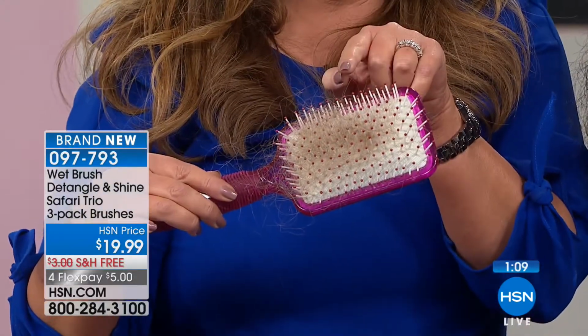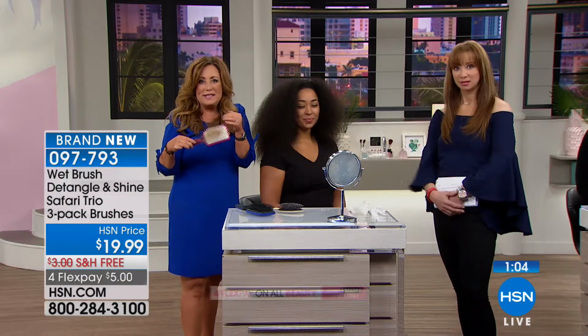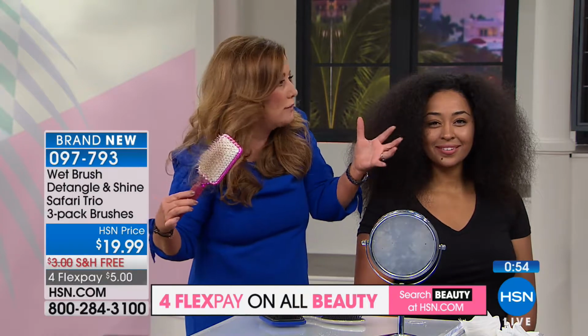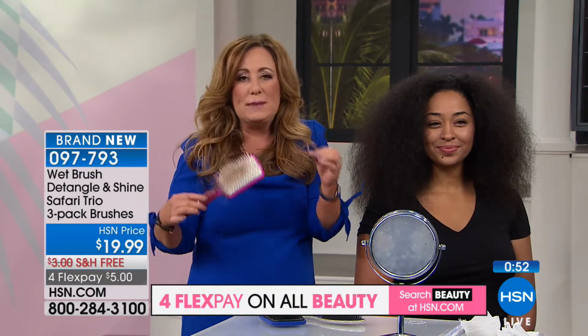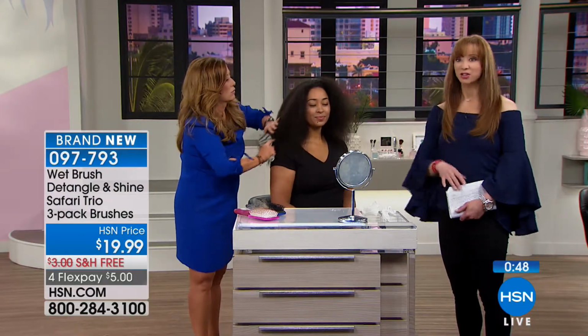If your brush looks like this, if the bottom of your shower looks like this, it's because you're using brushes that can be damaging to your hair. They're snapping it off, they're breaking your hair. This is the healthy way for you to detangle your hair instantly. This is a worldwide phenomenon for a reason, and it's because of the exclusive technology. Free shipping. It is a $5 Flex Pay.